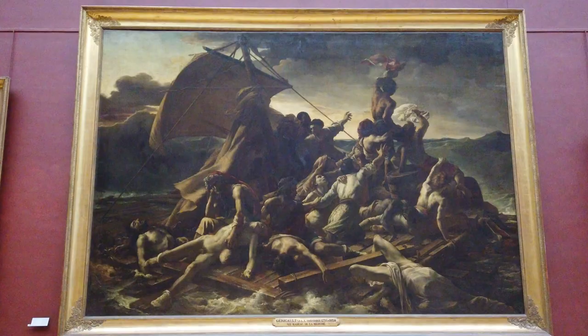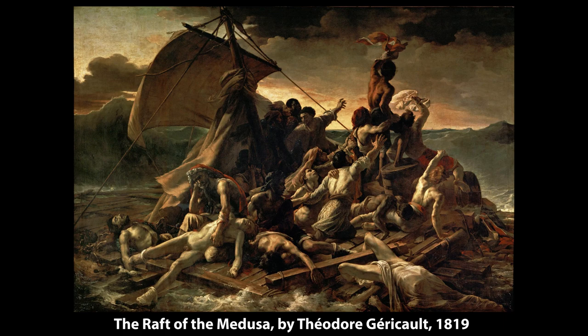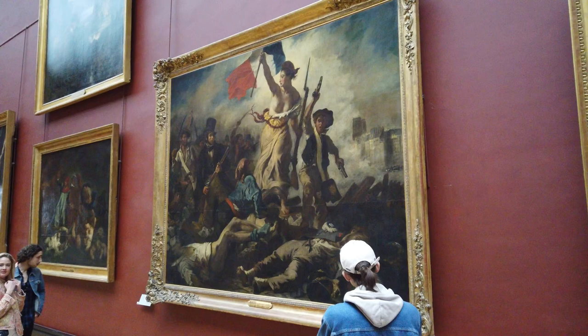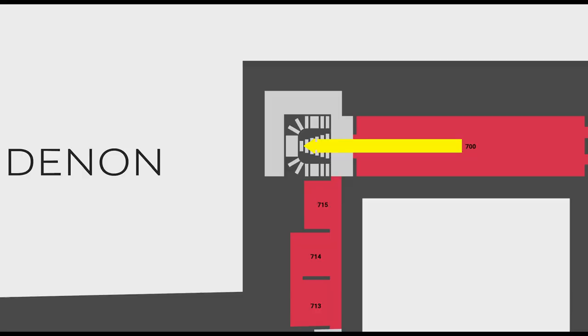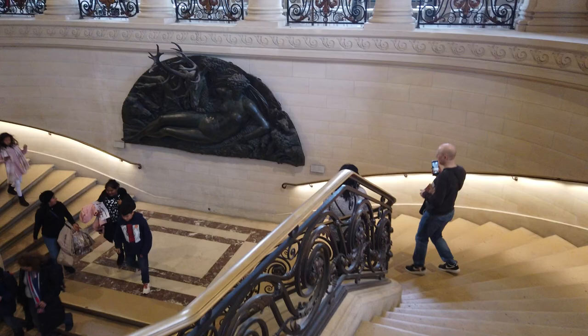Raft of the Medusa by Géricault is the first of the two must-see masterpieces in this room. And the second one, by Eugène Delacroix, is Liberty Leading the People. Now take the monumental staircase at the back of the room and enter the sculpture department on the floor below.